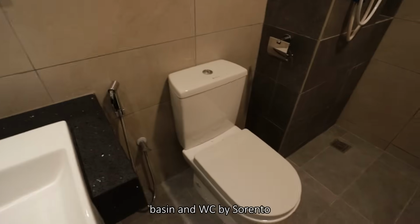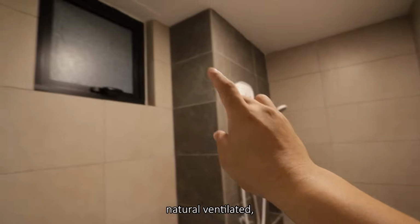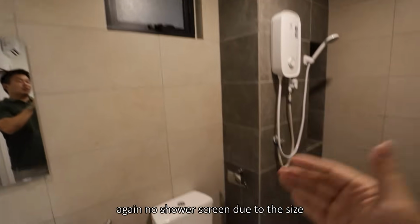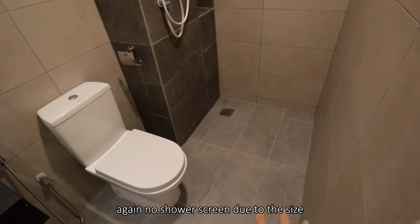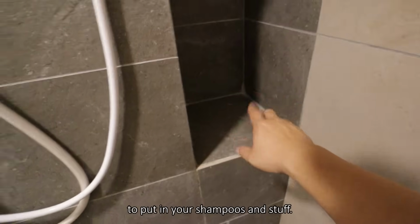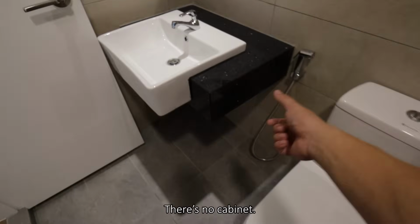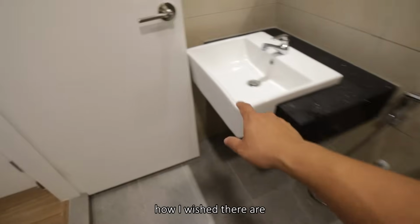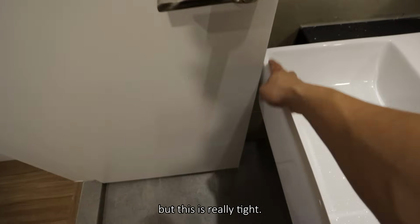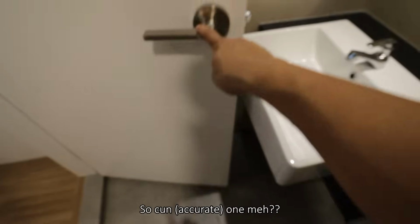Then going through the unit, this will be the principal bathroom. Basin and WC by Sorrento, full height wall tiles with the shower, naturally ventilated. You have a window, again no shower screen due to the size. Then within the shower area, you have a very nice compartment to put in your shampoos and stuff. Then a nice floating vanity. There's no cabinet, how I wish there was, but this is really tight.